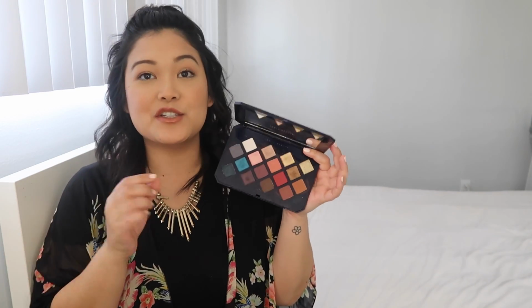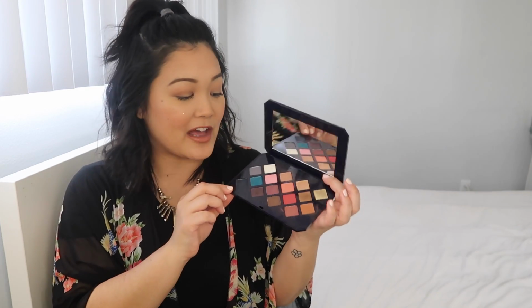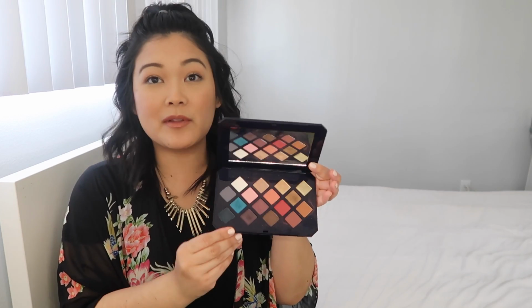Always a favorite to do a pop of blue on the lower lash line, but my makeup has been really neutral this whole month, so I've only been using the browns in here, and I've really only picked up this palette maybe 2 or 3 times in the whole month. So this isn't a palette that I was grabbing a lot in the month, but I do like it. I think it's great. The colors are pigmented, they blend beautifully, and yeah, I don't have anything bad to say about this palette.